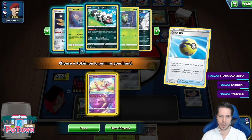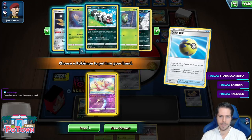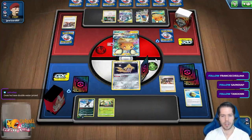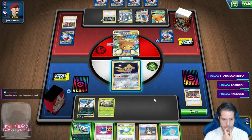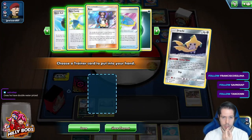So I just go for the Zigzagoon here. No, I'll go for the Mew and I'll just Marnie here. Okay, please just get me a switch. I want to start applying pressure. I'm getting extremely, extremely lucky here. Wow. Okay, no energy is sad though. No energy is sad, but not the end of the world.